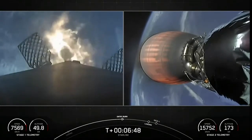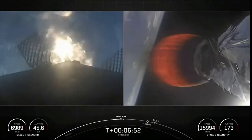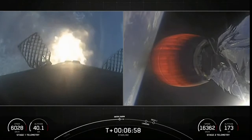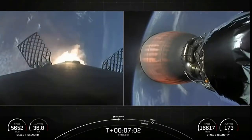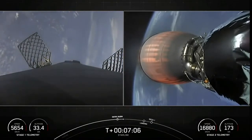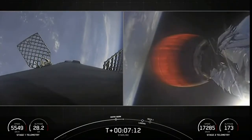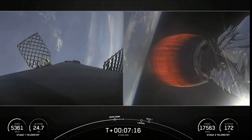You can see the plume of the Merlin 1D engines getting pushed back from how fast the stage is moving, rapidly decelerating. Stage 1 entry burn shutdown. So successful shutdown of those Merlin 1D engines. Continue to follow nominal trajectories.